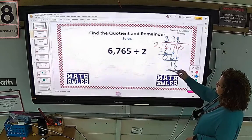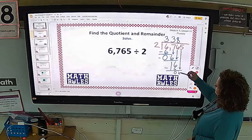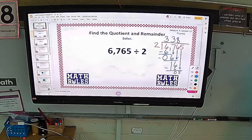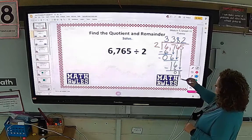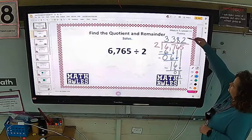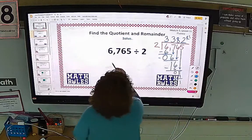I'm going to subtract and bring down the 5. I'm running out of space here. Okay. How many 2's can you get out of 5? I've got 5. How many times can I get a group of 2? 2 times 2 is 4. I'm going to subtract that and get 1. And then that would become our remainder.